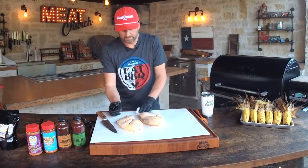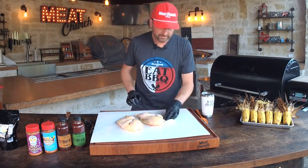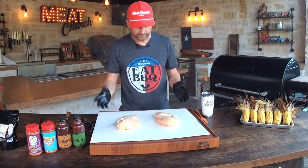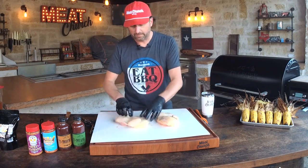Next step. Here's another tip, something that I like to do before we get into seasoning this chicken. So now you've got your chicken halves, right? Most people will just season both sides, throw it on the grill. That's fine, but I'm gonna go a step further.